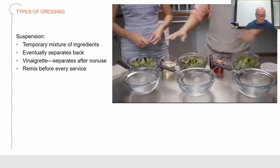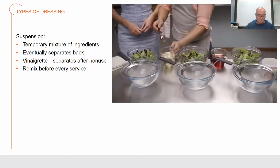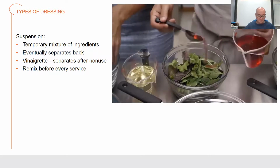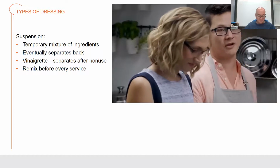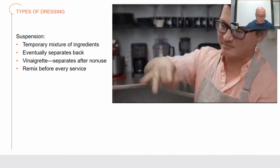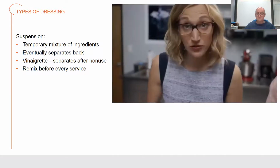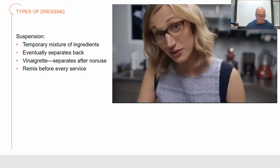So we've got 3 identical bowls of greens here. The first one we're going to dress with oil alone. Now, the second one we're going to dress with vinegar alone. Finally, the third one we're going to dress with a properly emulsified vinaigrette. By the way, the best way to emulsify a vinaigrette is to put it in a container like this and shake it. Now we're gonna transfer the greens to this strainer over a bowl to catch any drippings and see what happens.